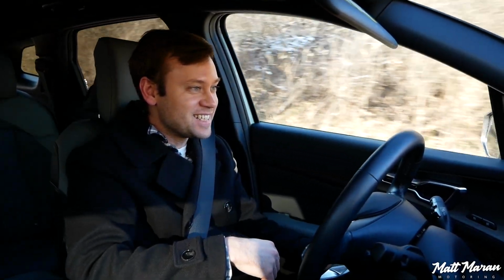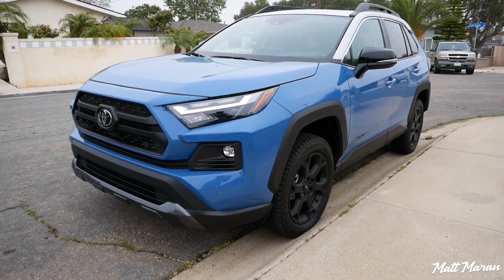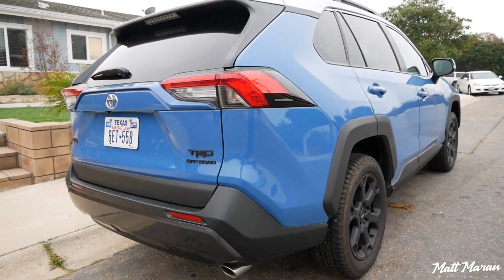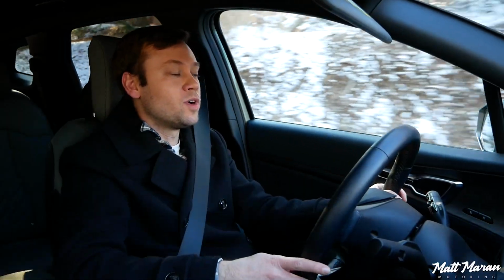Climbing a hill here, this engine's struggling. And I will say, I did spend several days with the RAV4 TRD Off-Road, and I think it does have a little bit more punch than this. So from a driving standpoint, I certainly appreciate the little bit of extra power that you get from that. That also does get a little bit better fuel economy. But again, you pay a little bit of a premium there for the Toyota, but it's not much more. So definitely one worth considering if you're willing to spend an extra $1,500.